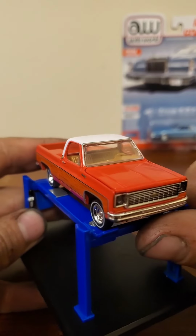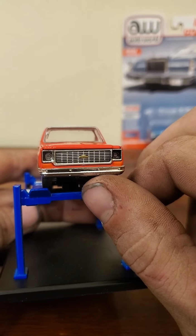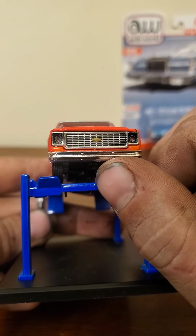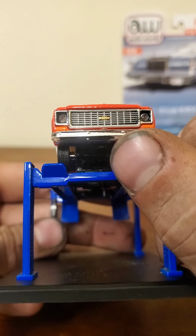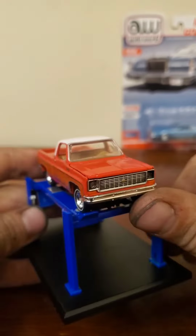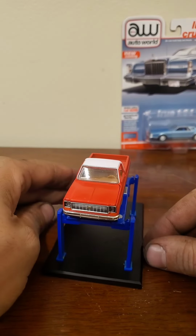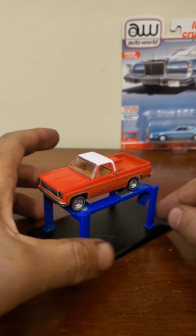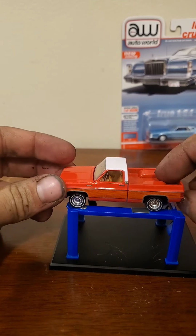I do like the round headlights of the 70s model trucks a little better. Of course, this is an M2, so we have, oh yeah, there are plastic lenses in there for headlights. It's a nice little detail. Pretty basic though. Basic tan interior, bench seat. Not a whole lot of detail thrown in on the inside there.